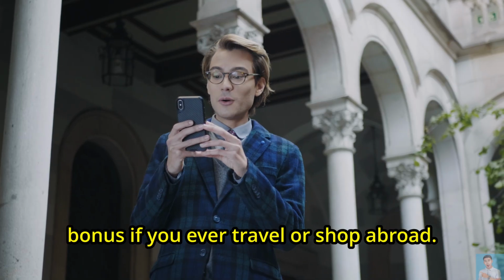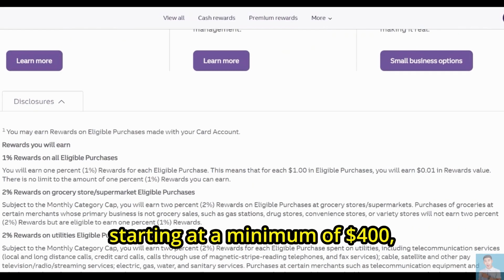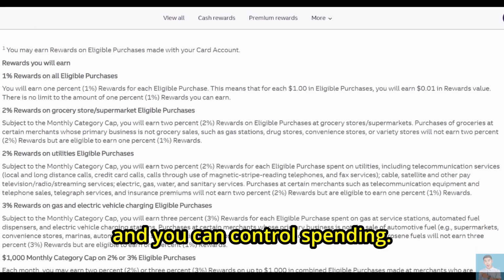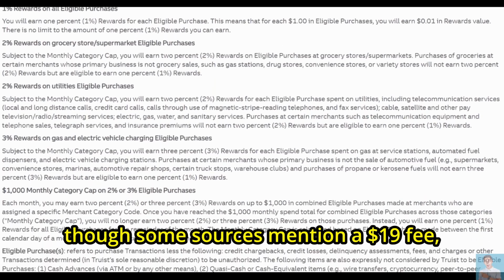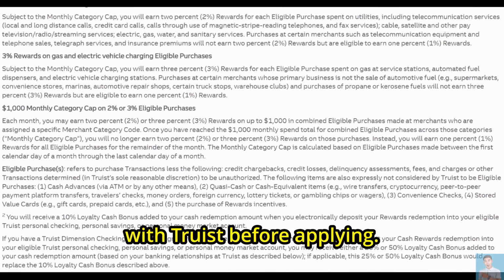or shop abroad. Your security deposit, starting at a minimum of $400, acts as your credit limit, so approval is pretty straightforward, and you can control spending. The lack of a hefty annual fee is a relief, though some sources mention a $19 fee, so it's smart to double-check with Truist before applying.